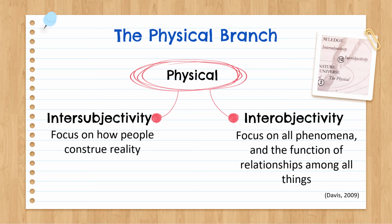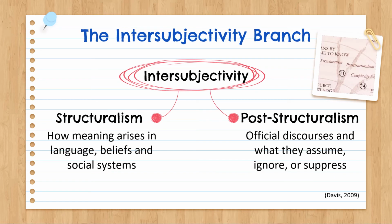And the physical branches off into the intersubjective and interobjective. And for the next 2 modules, we're going to be talking about the intersubjective. Intersubjectivity is focused on humans, including the language and other symbol systems we use, culture, and personal identity. And on this branch, truth is no longer seen as something that's out there to be discovered. And here theorists began to look more at how people construe reality.